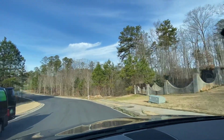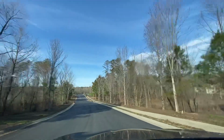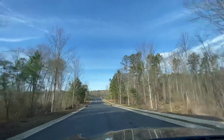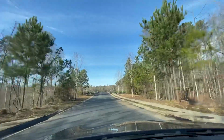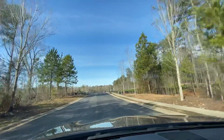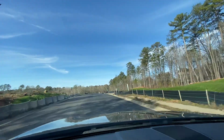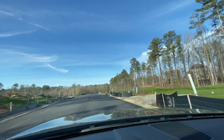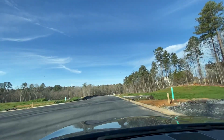And here we go. This is going to be the section. It's in the very back of the community. It's almost going to feel like its own subdivision, right? So when you drive through, you can see it's got tree-lined streets. I'll see if I can drive around and then get out just to give you an example. But right past these trees, at the far end, is Camp Creek Parkway.